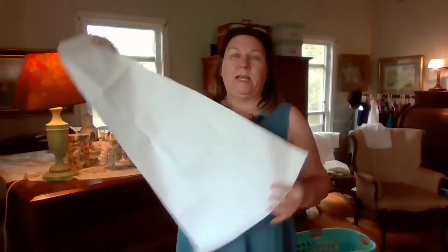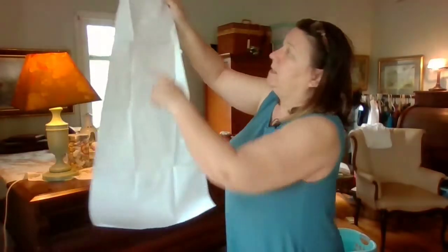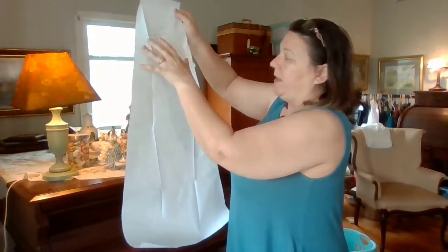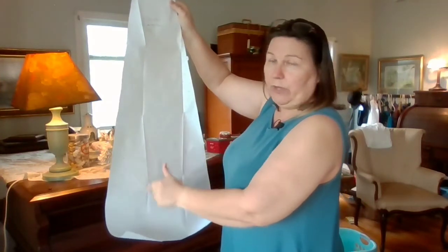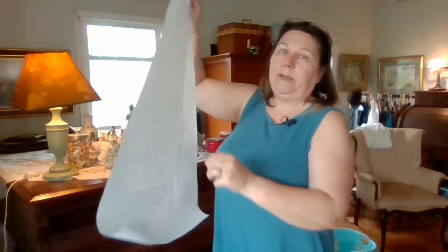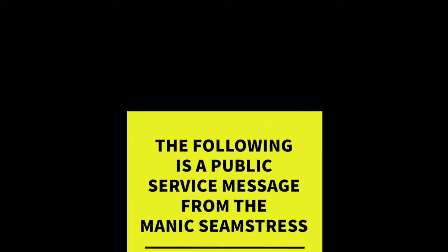I trace my pattern in the size that I want, and I mark everything very clearly, what size it is, what the pattern is, which way the grain line goes, making sure I get all my notches, and I make sure to label everything very carefully. This way I can go back and reuse the pattern over and over, and I don't have to cut my pattern.